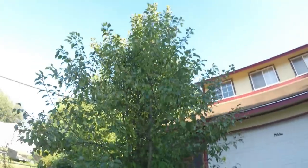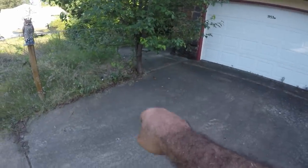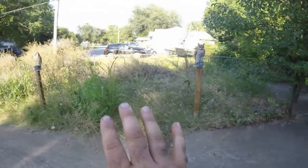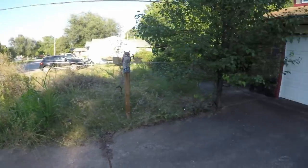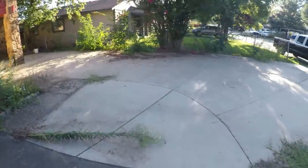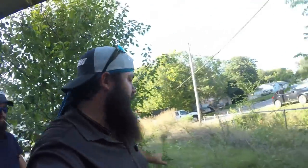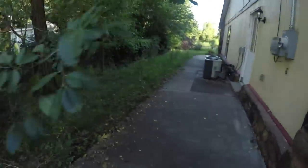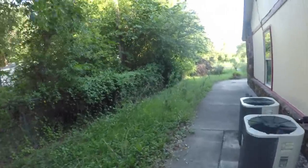Everything on the other side is the city stuff. There's this Bradford pear tree that makes no sense being right by the driveway, but we're here to take care of the grass. So let's do a run through. Tall. We got some stuff on the driveway that we need to clean up. And let's go check this out and see what it looks like back here. Up front's not too bad. There's not a whole lot going down the side of the house, so not too bad.